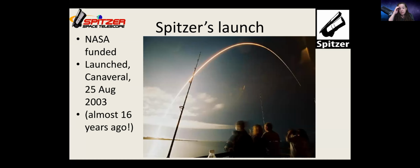So the unmanned missions don't have those kinds of stands that make it easy to watch. And it turns out that the best place to watch, from the launch pad that Spitzer was using, is not actually on base. It's actually on a fishing pier just south of the Cape. And so this is really what it looked like.